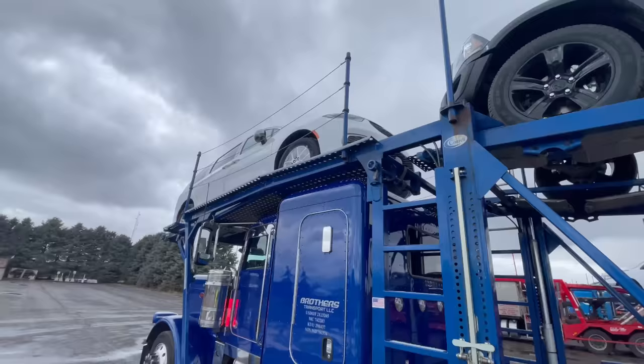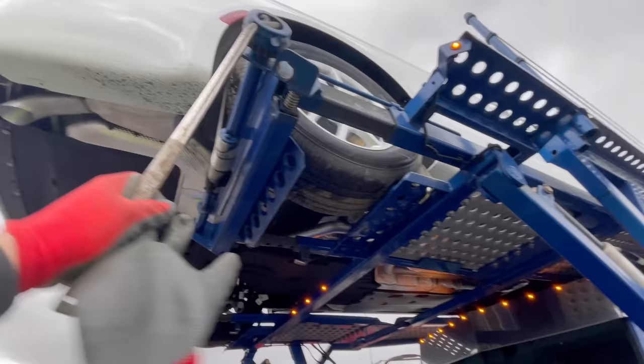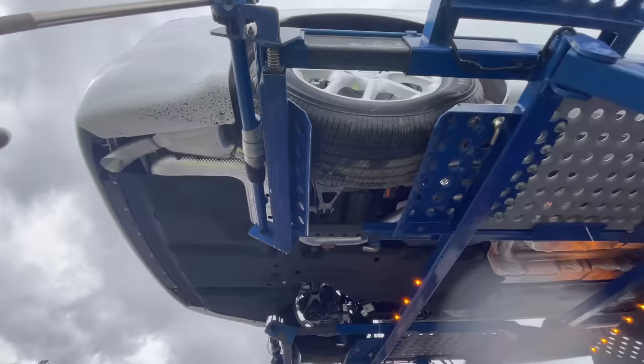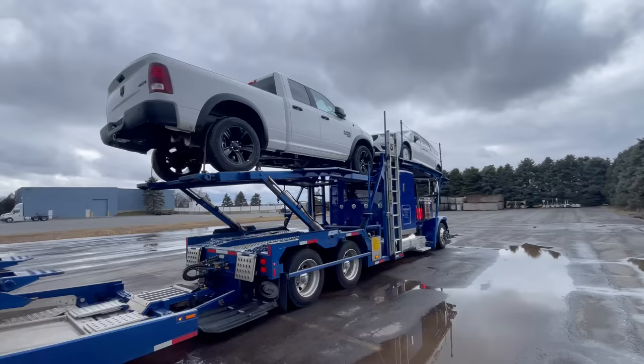On the minivan you got the front wheel right here and the back wheel you tighten from there, so you can tighten it from the ground here. Of course, if you're short, you can lower this rack. But the front car you want pretty tight for braking situations. Those two are done, tightened.